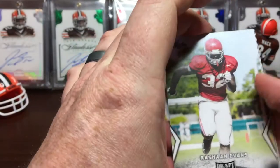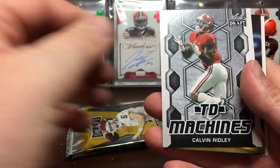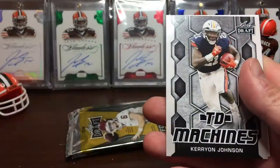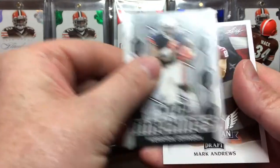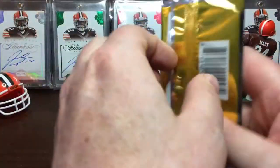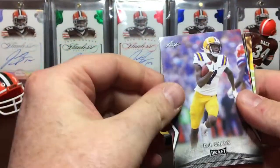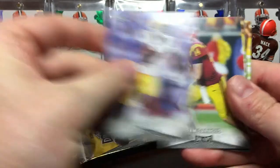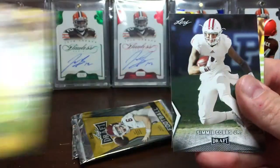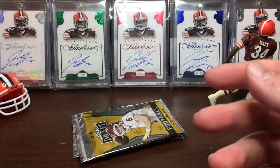And we've got a Rashaan Evans, TD Machines Calvin Ridley, Roll Tide, Simmie Cobbs Jr., TD Machines Kerryon Johnson again, and an All-American Mark Andrews. And we've got a D.J. Chark, Sam Darnold, Akrum Wadley, Simmie Cobbs Jr., and another Akrum Wadley.